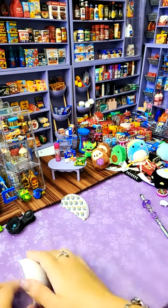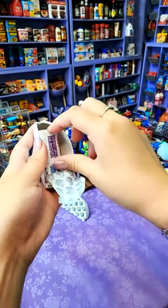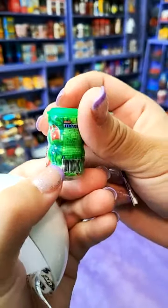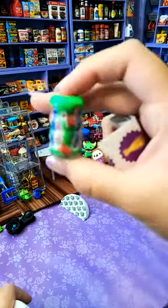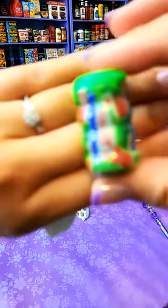You were watching mini brands being opened. It is super addictive. Oh, we got some Mentos. We got the watermelon kind, you guys. I couldn't find any of these at all, and now I think I have 4. Aren't they cute?